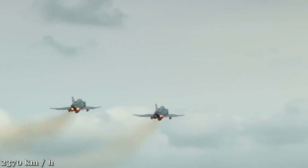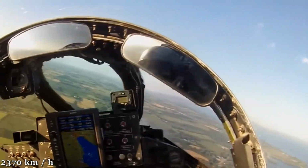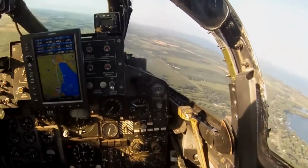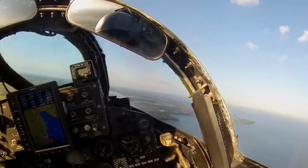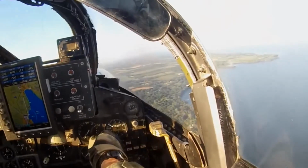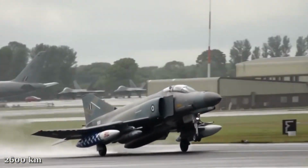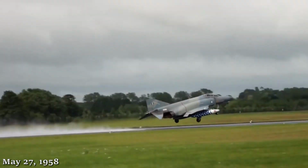The maximum speed is 2,370 km per hour. The maximum range is 2,600 km. The first flight was on May 27, 1958.